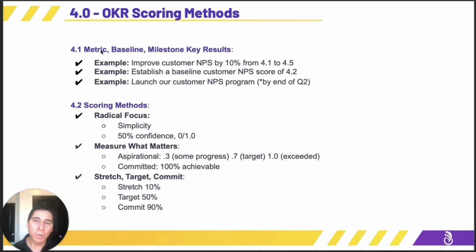And then here we have some examples of a metric, a baseline, and a milestone key result. With our metric: improve customer NPS by 10% from 4.1 to 4.5. So it tells us where we're at and the target that we're going for. In terms of baseline: establish a baseline customer NPS score of 4.2. Even though we're establishing a baseline, we've still given some consideration to what we think that baseline should be based on what we know about what we're doing here. And we may not hit a 4.2. That's okay.